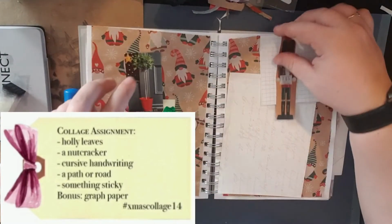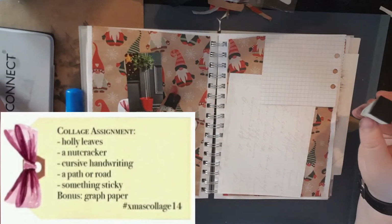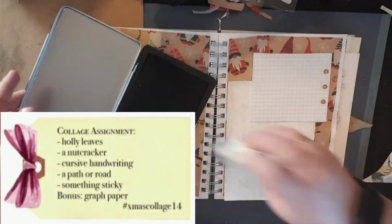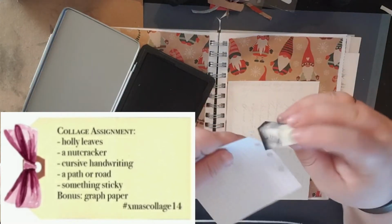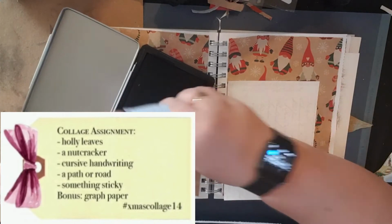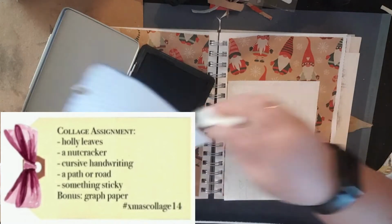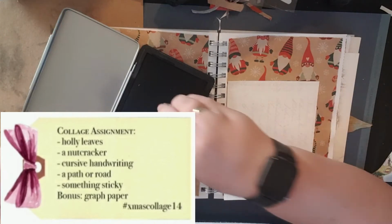Let's ink up these ones. I don't think I'm going to tear these ones though. I think I'm going to leave them. I have to keep remembering to speak to you guys. Very forgetful when I have a crash. ME crash.